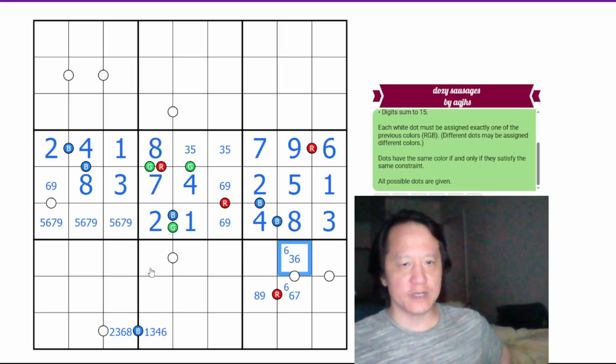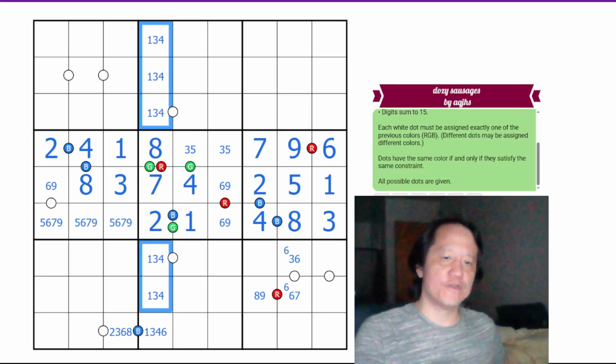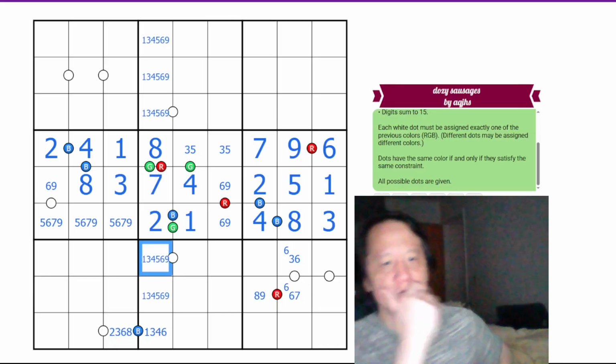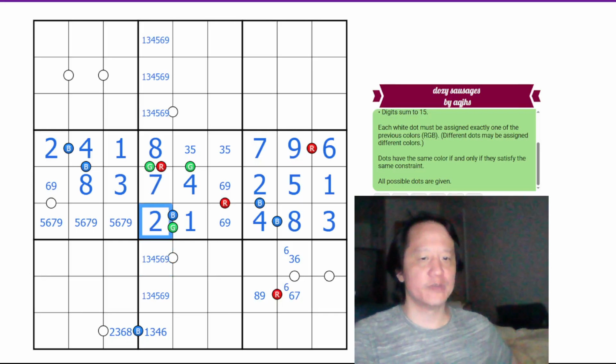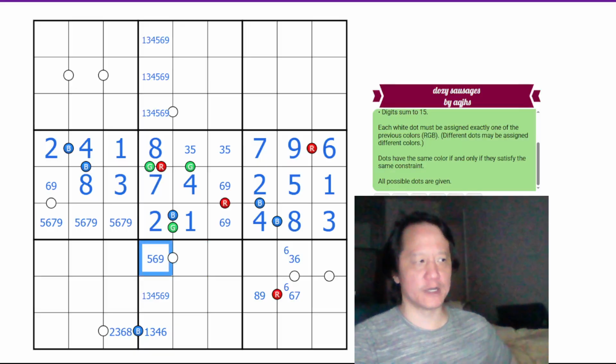Remaining digits of column 4. We have 1, 3, 4, 5, 6, and 9 available. This cannot be 1 or 3 because they're consecutive with 2. This can't be 4 because that's in a 1-2 ratio with 2, and there's no dot between them. So we have 5, 6, or 9.